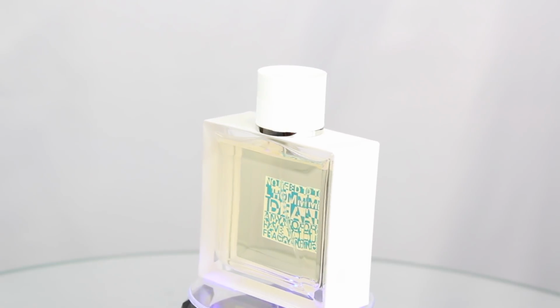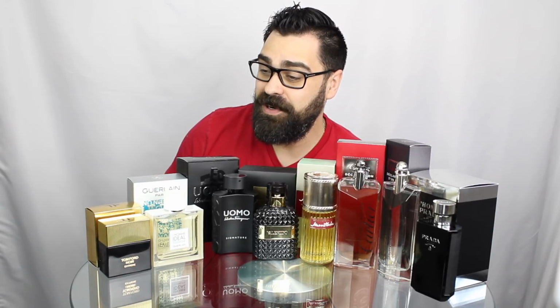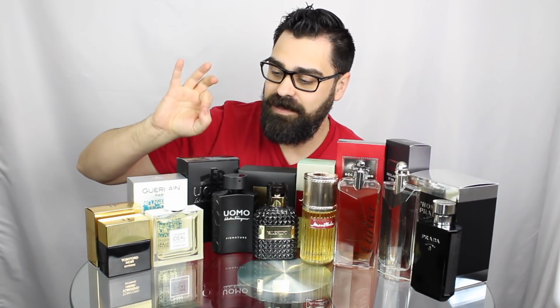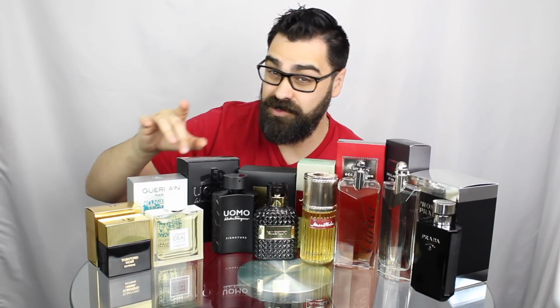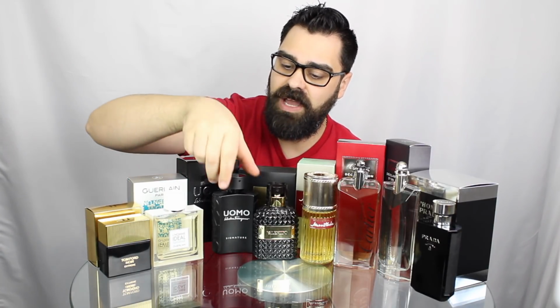So I got a couple more from this lineup, and I do have a whole bunch of colognes coming up. I purchased a whole bunch in a few other hauls. I'm going to keep a little bit of a secret of what I purchased, but I got a whole whack of them. I got at least 6 or 7 coming up in hauls, so keep it tuned in if you're a huge fan of this brand.